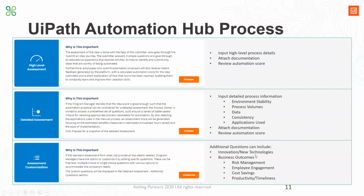The last area where it provides support is around customization within the intake process, being able to customize some of the questions. Where I've seen a lot of value around customization is being able to focus on some of the innovation or new technologies that are out there.